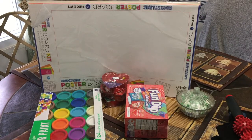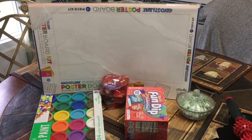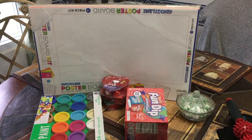So that was it. That was our little shopping tour. We ate at Texas Roadhouse, and we had a blast together. That was the biggest thing.